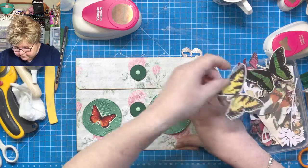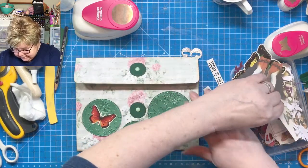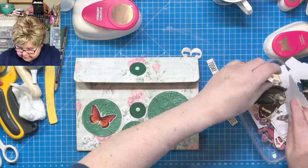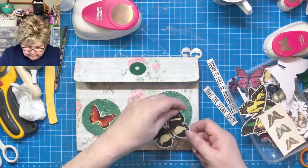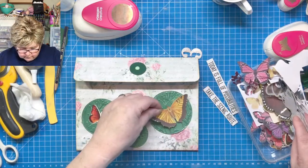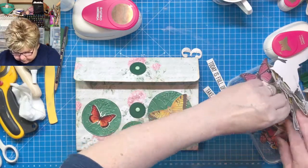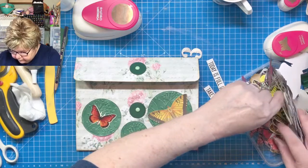I think this one's just too big. I keep getting them up and it's just too big. I'm going to have to create something at some stage that's got a giant butterfly or several on, actually. Would that go on there? No, he's too big. That one. Oh, that looks all right. And I just need a smaller one for him in the middle.